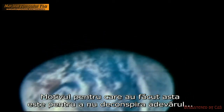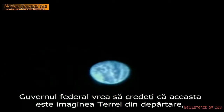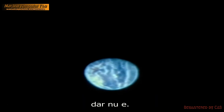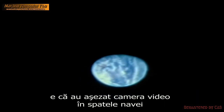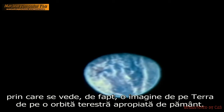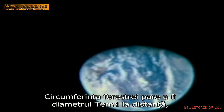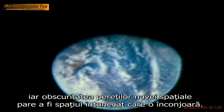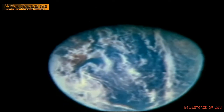The reason this was done is so that the truth of the matter would not be revealed. It is this. Though the federal government would have you believe that this is a view of Earth from a distance out of the spacecraft's window as it nears the moon, it is not. What they have ingeniously done is placed the camera at the back of the spacecraft and centered the lens on a circular window in the foreground, outside of which it is completely filled with the Earth in low orbit. The circumference of the window then appears to be the diameter of the Earth at a distance, with the darkened walls of the spacecraft appearing to be the blackness of space around it. That is why they wanted the interior dark and blocked out the sun from entering through the other windows.